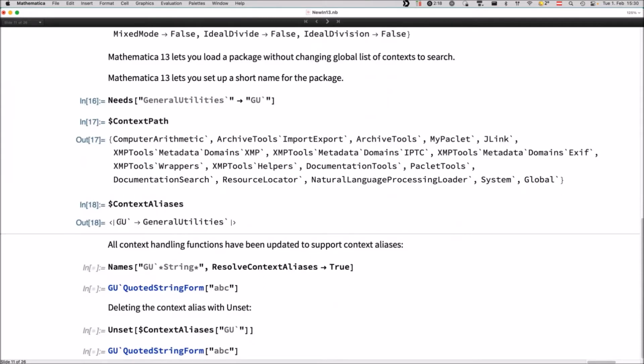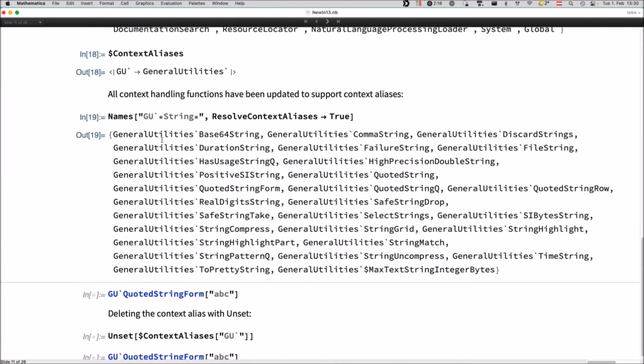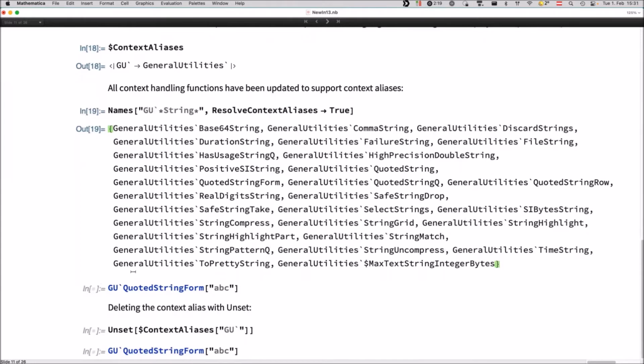All context handling functions have been updated to support context aliases. That means, for example, if I want to look up the names which are contained in this GeneralUtilities package, I can now use the context alias, and it will automatically be replaced by the actual context name, which is GeneralUtilities. And I can also, in the Mathematica notebooks, use this short context alias, which may often consist of 2 or 3 characters, to actually run the function.